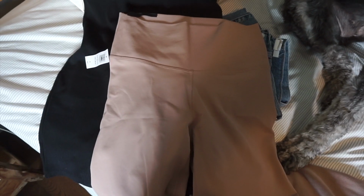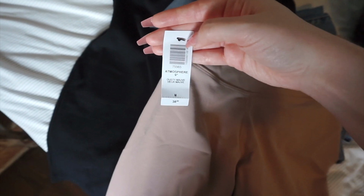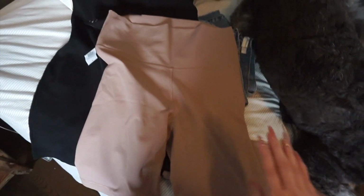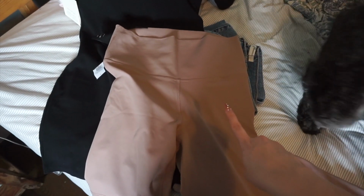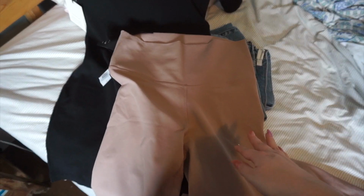And then the last thing that I got are these shorts. These are the Atmosphere shorts in the 9-inch seam in Dusty Mauve. And these were $38, so super, super good price. I love the length. And I bought these to go with a top that I got from Old Navy that I need to wash and show you guys in a sec.